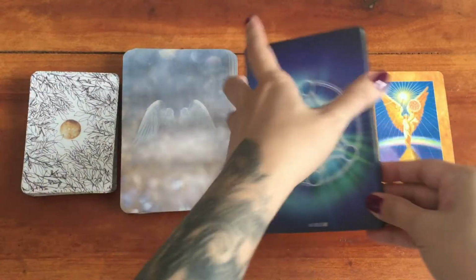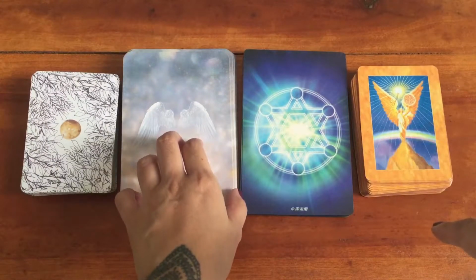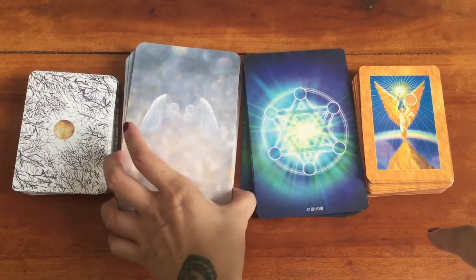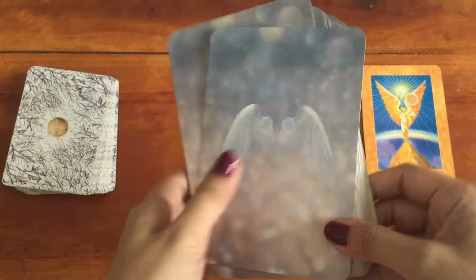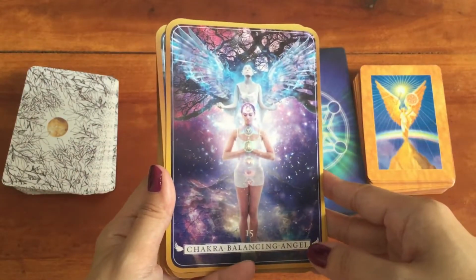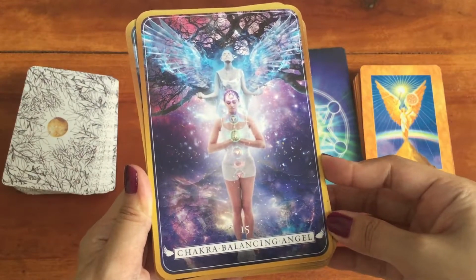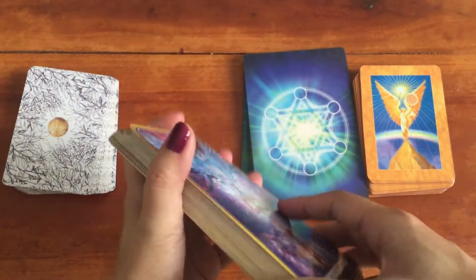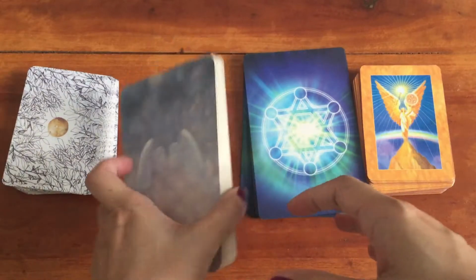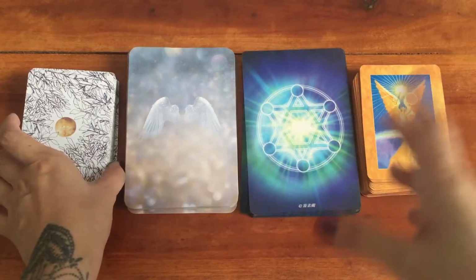Yep, so moving on to the angel cards. This comes with a book as well, and each of the angels has a special message for us. So this could be the deck to ask for certain guidance or what to look for, or a message from our spirit guide. Now, the oracle cards.